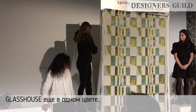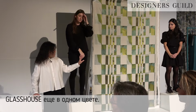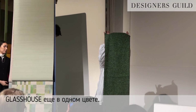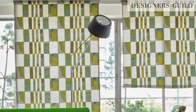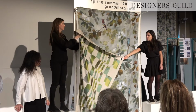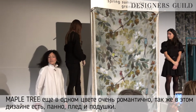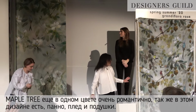The other colourway of Glass House. Something much cooler. Great, a bit of moss Ferrezi. What else did we show? Oh, Bracken. Really good colours of Bracken and Parterre on the walls. Let's just lift that up. The original colourway of Kusomi with maple tree.